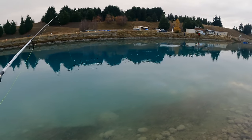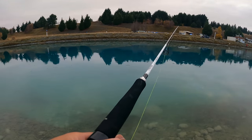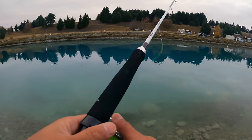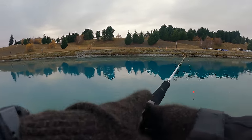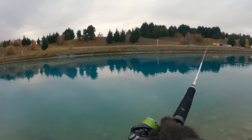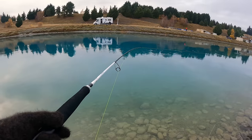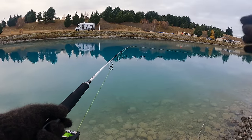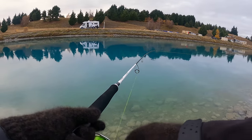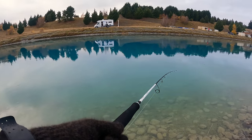A nice rainbow right there. Wow, they are straight up taunting me. A very quiet morning to start off with. Haven't seen anybody else catch either. It's the weekend, so there's quite a few people fishing out here. And dang, just had like two or three nibbles. I know that wasn't the bottom either because I was on my retrieve.